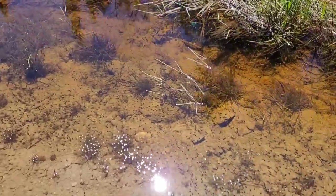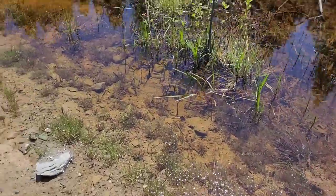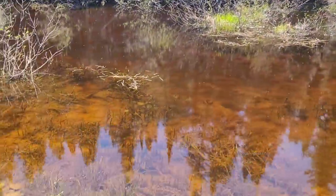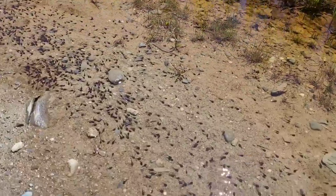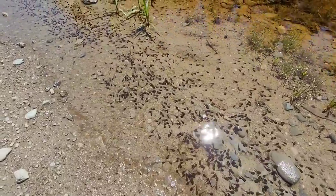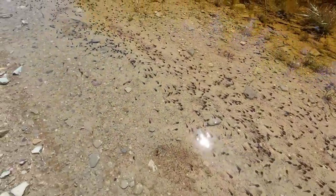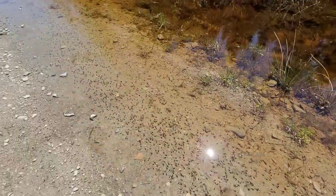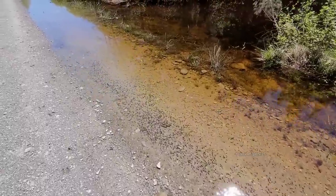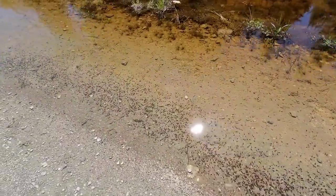But over here, all these tadpoles, you see the slope of the road. As soon as it goes down, they're just going to follow the water back into this deep part, which is permanent. Oh wow, look at them down here. There's so many tadpoles. Tens of thousands of them, if not more. Every one of these little black specks. This far down the road, I can't believe there's not birds sitting here picking them off. Endless tadpoles.